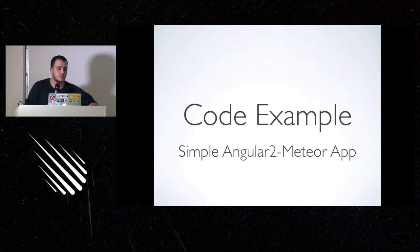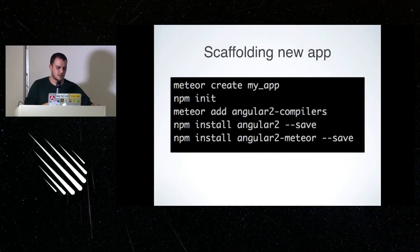So we'll move on to a little code example. In this example, we'll create a simple Angular 2 Meteor application, just with a basic view. We display a list of data that we have on the server side, and let's see it. To scaffold the new application, we'll use meteor create, just like any other Meteor application. We use the Meteor CLI and ecosystem to create our application.